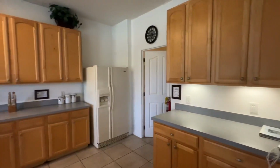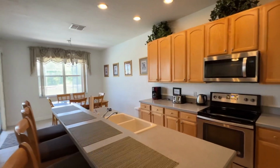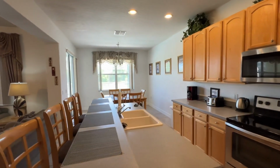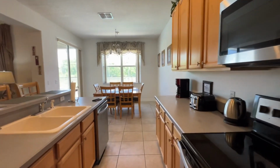Step outside through the sliding doors to the private enclosed pool and spa, complete with an extra large patio and a fully screened in deck. Enjoy the Florida sunshine in peace and privacy as there are no rear neighbors.